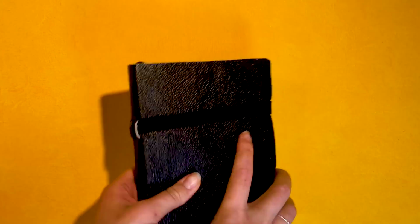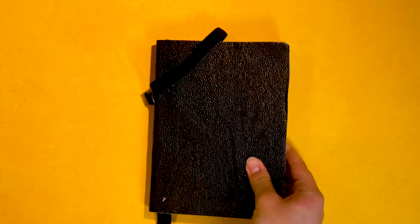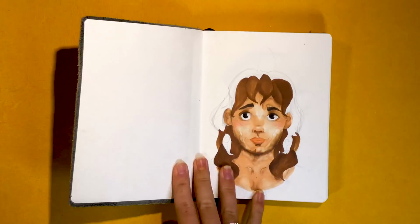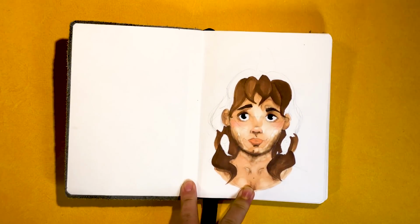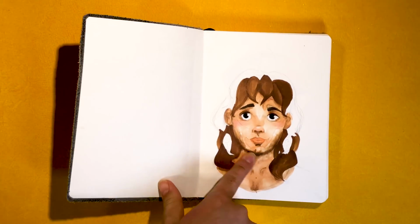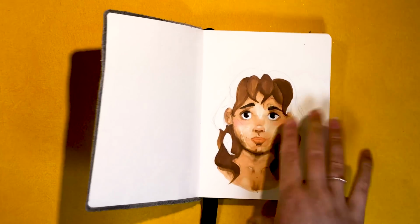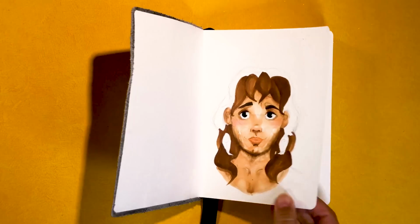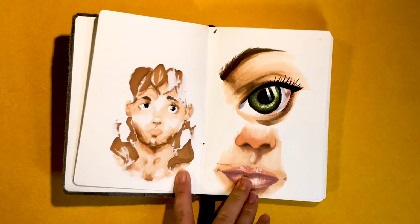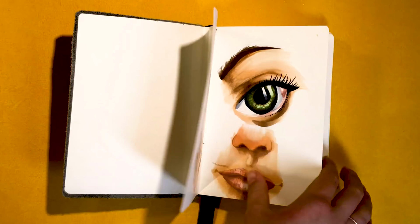And last but not least, we have this sketchbook. This was from the time when I first got all my Copics, and I was trying them out, and there seems to be a running theme of me drawing something that accidentally becomes Jesus. I don't know why or how, but it happened. And then I was drawing eyes and stuff. I was still 13, I think, for this.